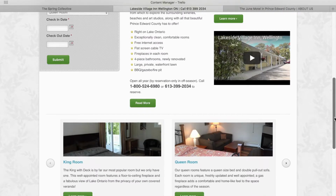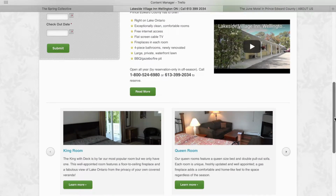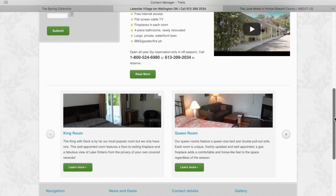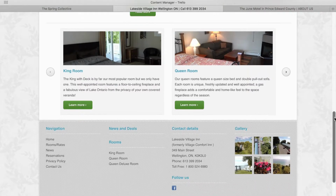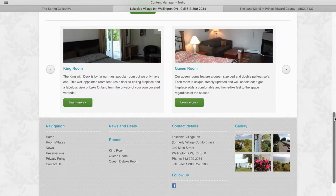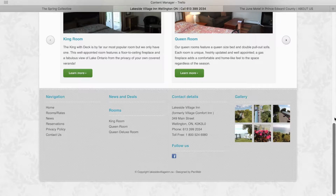Maybe that business owner doesn't really know how to update it. Maybe they think a website is a static thing that doesn't need updating. I'm not sure. The business inspired some confidence in me at first glance. As a potential customer, right off the bat, I believe that this is a legitimate business. But I don't think staying there would be the highlight of my visit to Prince Edward County.